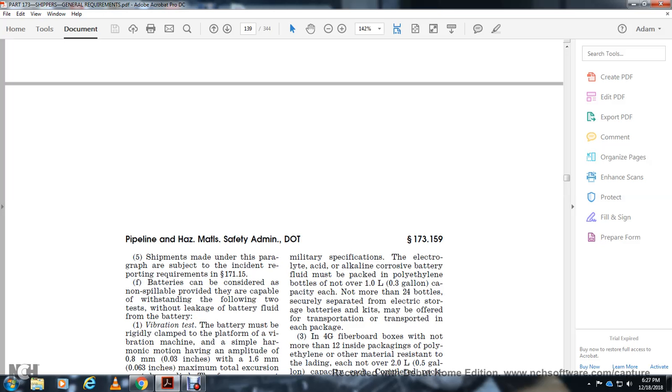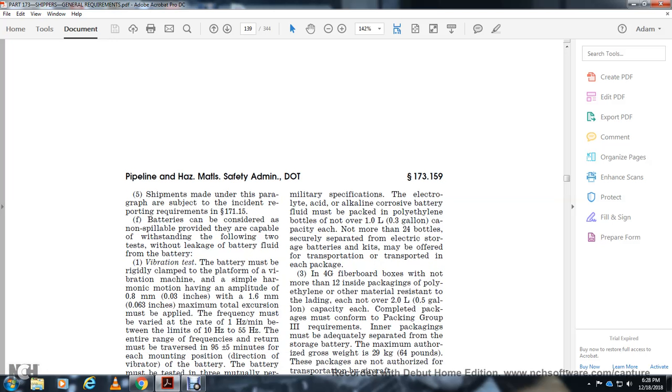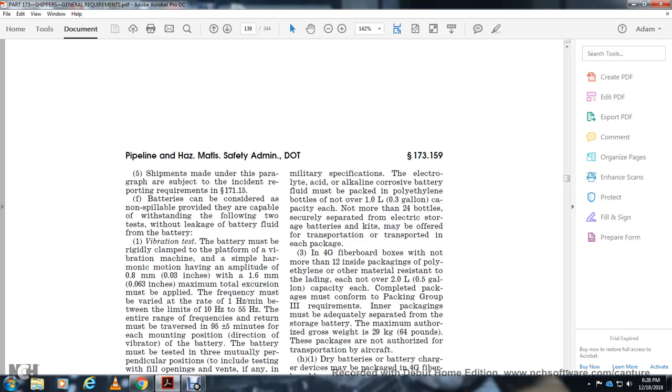with two tests without leaking battery fluid. For the vibration test, the battery must be rigidly clamped to the platform of a vibration machine with a simple harmonic motion having an amplitude of 0.03 of an inch, for a 0.063 of an inch maximum total excursion. The frequency may be varied at the rate of 1 hertz per minute between the limits of 10 hertz and 55 hertz. The range of frequency must be traveled in 95 plus or minus 5 minutes with each mounting position direction of the vibrator and the battery.